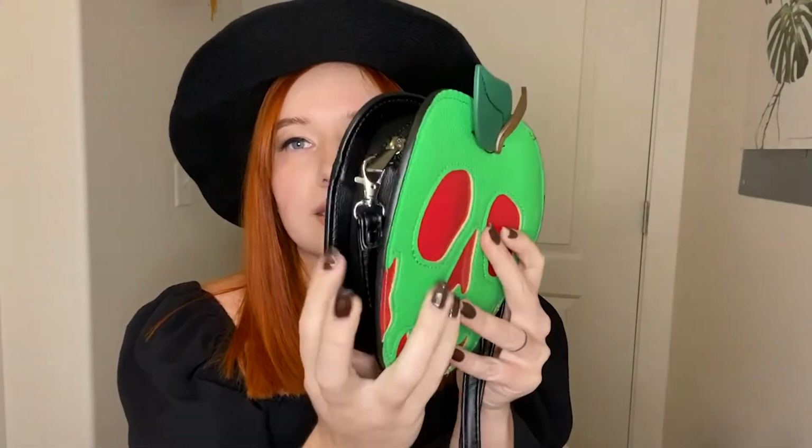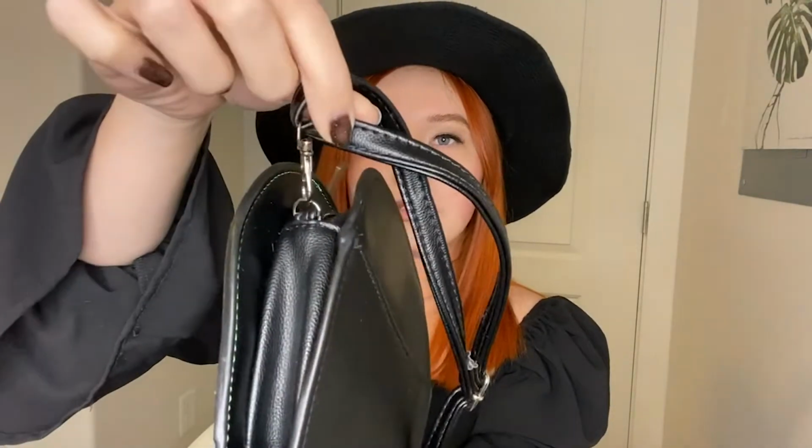You can see it shining, and then the leaf and stem are only attached at the bottom here, so you kind of have to be careful with it. But this is really soft. This kind of feels similar to the other leather, and then the rest of it is black, and that has a little crossbody strap that is adjustable, and you can also remove the strap as well.